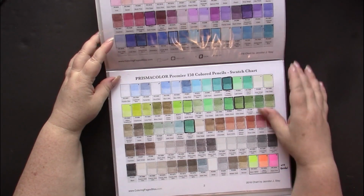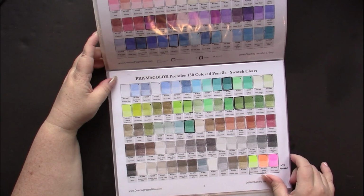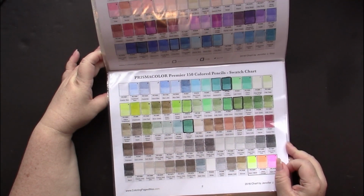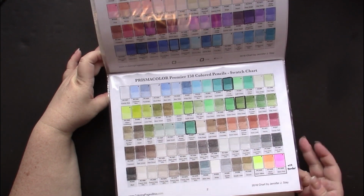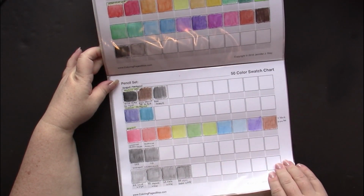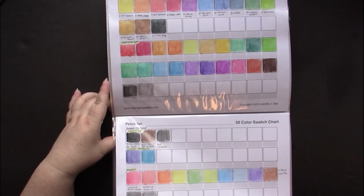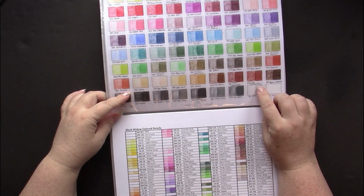This is the Coloring Bliss. I believe this is a free one, a free 2-page chart for the Prismacolor Premiers. That's the whole 150. These are 50-page color swatches, and it's where I put all my random watercolor pencils. Look at me. I think you can see most that way. Then I've got a 1-page.